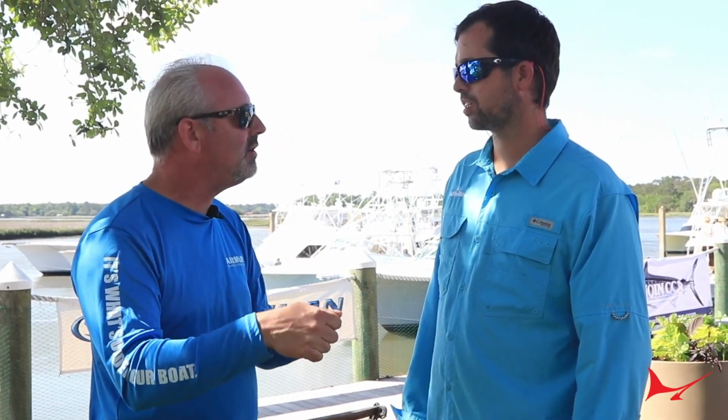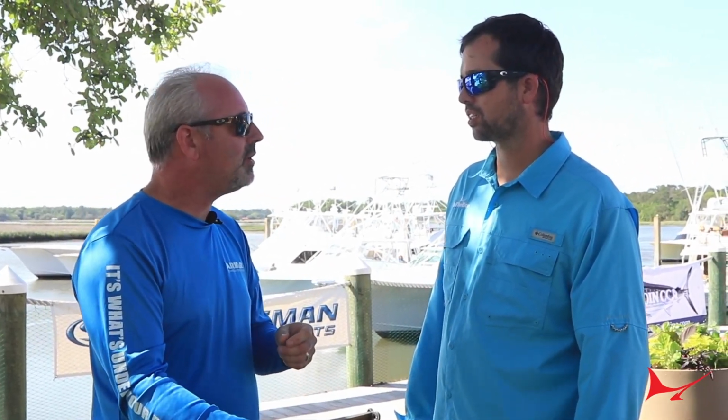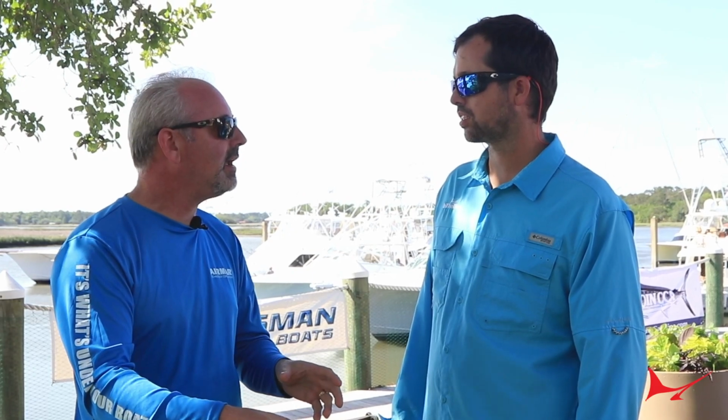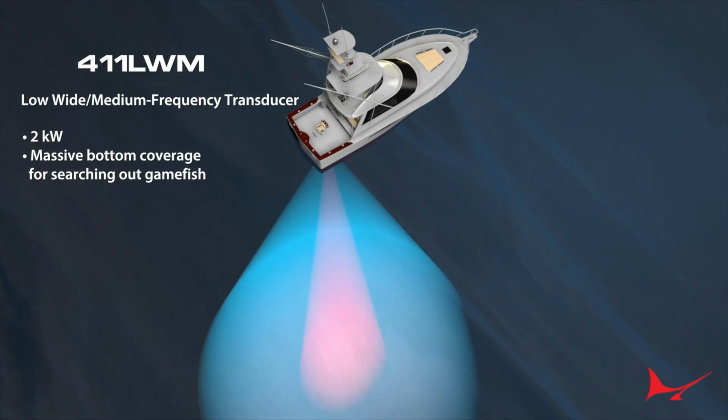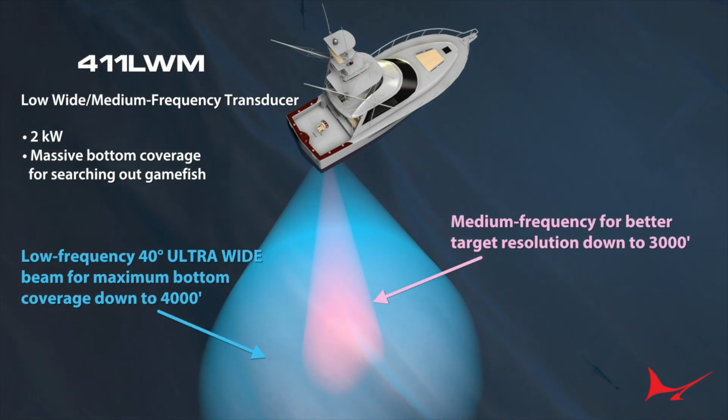We want to match. If you want really super high definition for going down and dropping on wrecks or something like that, we're going to push you towards the high frequency. If you're going out deep and really all you're concerned with is coverage and wide coverage, we'll push you towards a low wide, like on our RPM 411 low wide medium that these guys are using here. So we want to talk to you about fishing first, and then we'll talk about how it actually is going to attach to your boat.